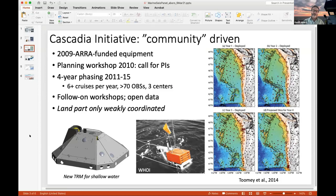This was a lot of work for a lot of people. I think there were on the order of at least 6 cruises, a deploy and recovery cruise for each instrument setter, OBSs, every year for 4 years, a bunch of other things going on land. This was tremendously successful in bringing a lot of people in. There were workshops before, during, and after this. The data would become open, and I'll show you some stats on this later, but I think this really had a lot to do with the opening up of this kind of data to a broad community.